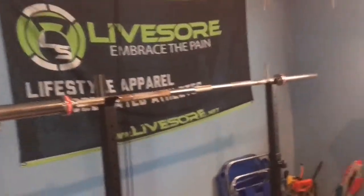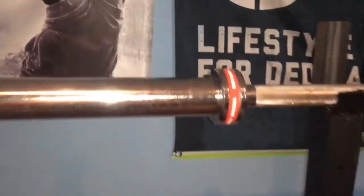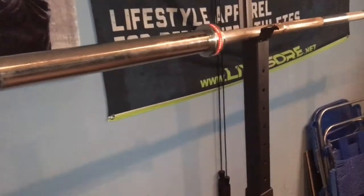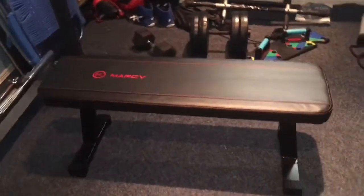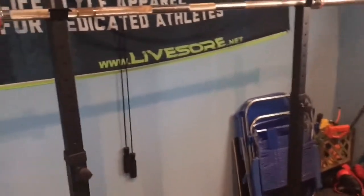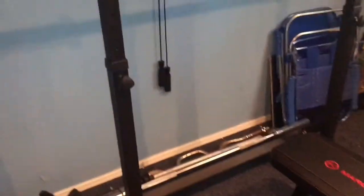I have a 45-pound bar here from Titan Fitness, as you can see here. It can hold up to 1,000 pounds, so I use this for deadlifting, squats, bench, all that stuff. As you can see, it's a little messy here, but I have this bench. I bought this bench from Amazon. It was like 50 bucks or something. Along with this squat stand that I have, I do shoulder press on here, I do bench, and I do squats. It's a cheap stand, but it does the job.